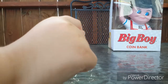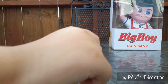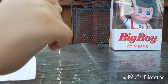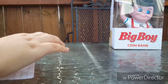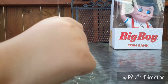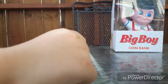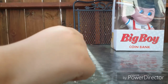Next is Chester Cheetah from Cheetos. He would be a really cool Funko Pop if they made him as an ad icon. I can just imagine how cool he would be. They could make a regular one and a chase one where he's holding a bag of Cheetos. I think that would be really cool. Next is the Coca-Cola Bear. I think the Coca-Cola Bear would be a really cool Funko Pop. They could make a regular one, and then a chase where he's holding Coca-Cola.